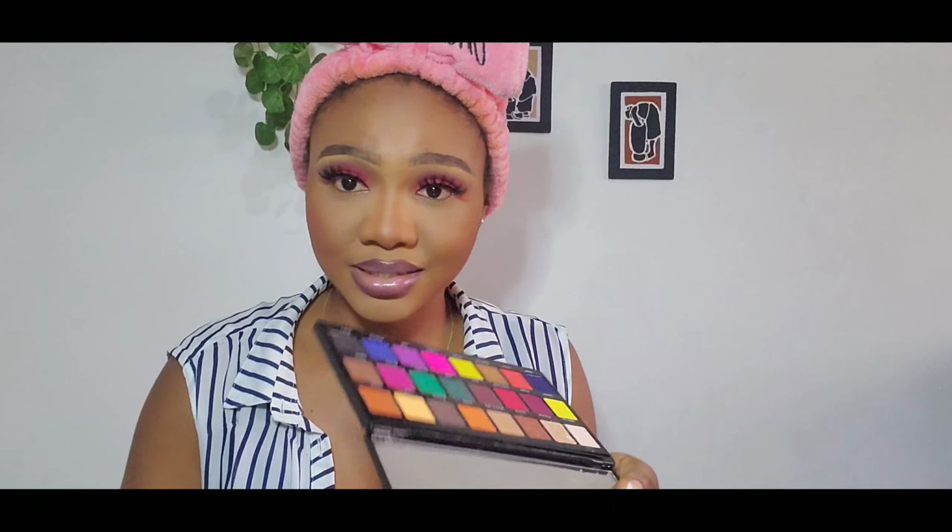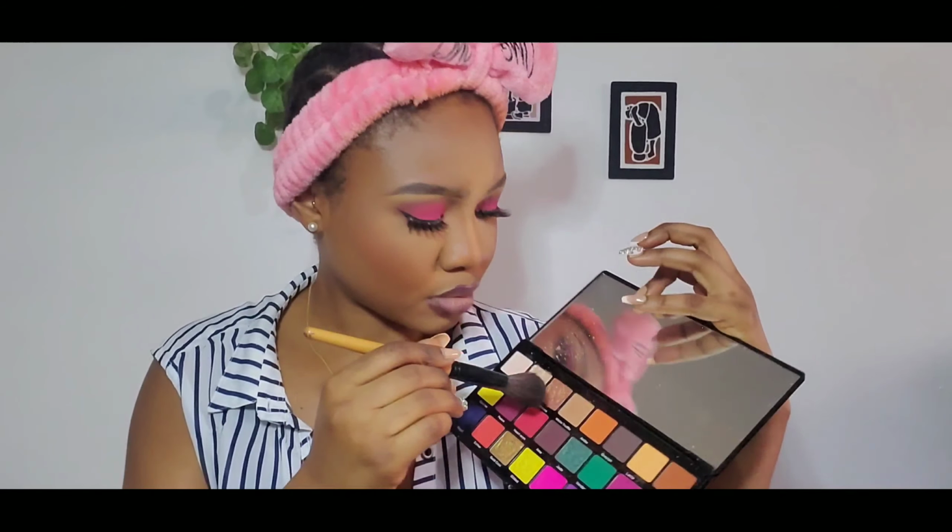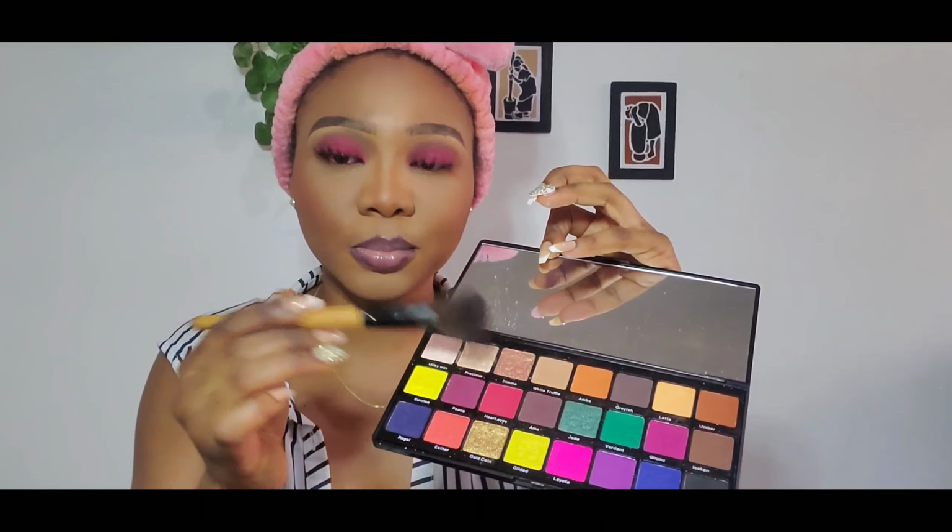So for the final touch, I do not have any Nigerian highlighter. All my highlighters are foreign brands, which I need to do better. But I am going to improvise today, and I'm going to take also from this palette. This palette, I mean, has served pretty much everything today. So I'm going to be taking the shade Dimmer, this copper gold, I think copper gold shade. I'm going to be taking that to highlight my face.